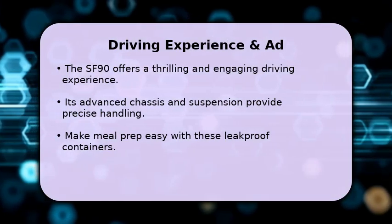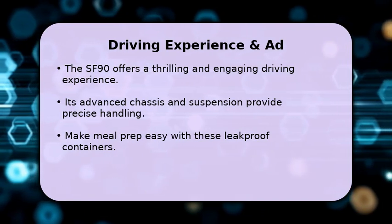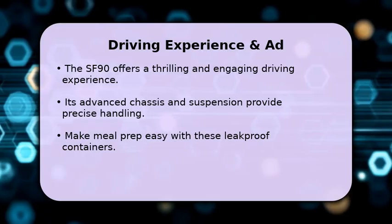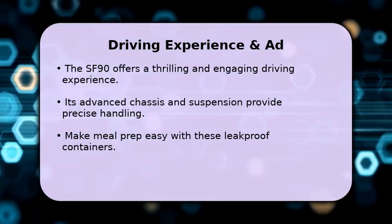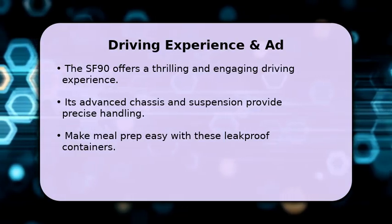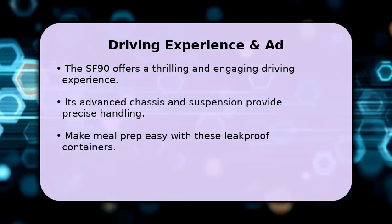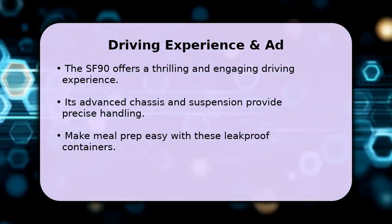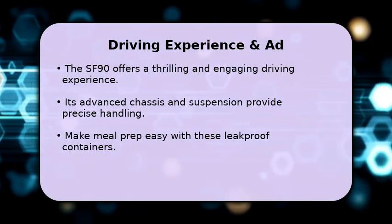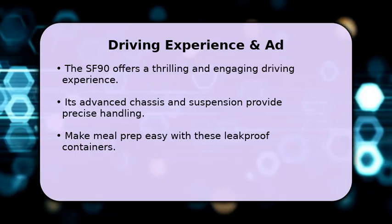Driving the SF90 is an unforgettable experience, blending raw power with refined control. Its advanced chassis and suspension systems deliver incredibly precise handling, making every turn feel intuitive and exhilarating. Whether on a winding road or a challenging track, the SF90 responds with remarkable agility and confidence.